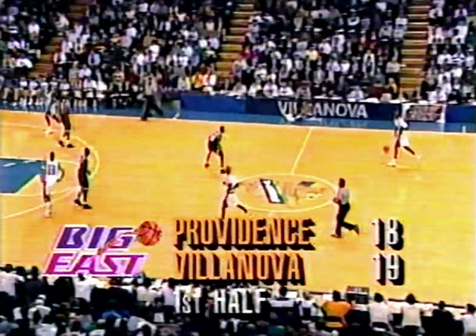Michael Smith. He's only 9th in the country in rebounding last year. And he's number 7 for his career at Providence and on a pace to become the all-time Big East rebounding leader. He's just dynamite on the board.